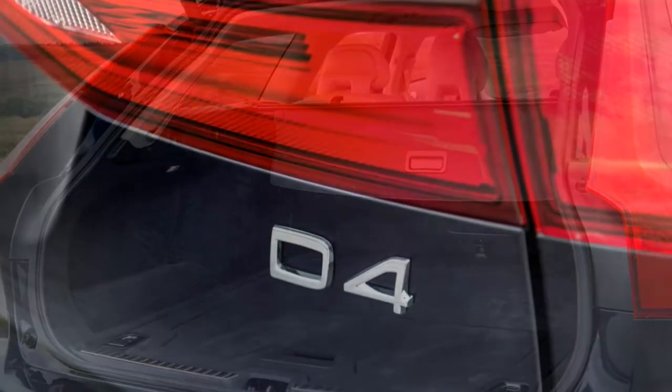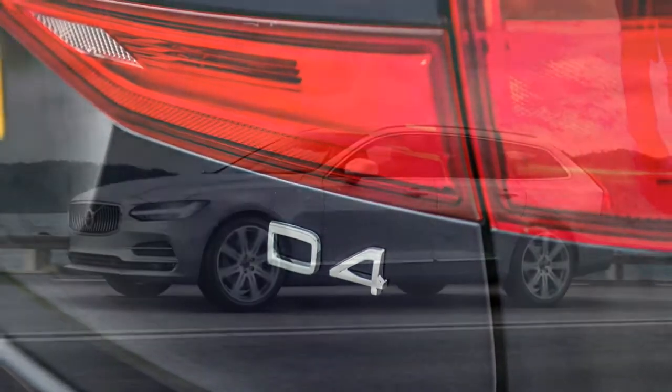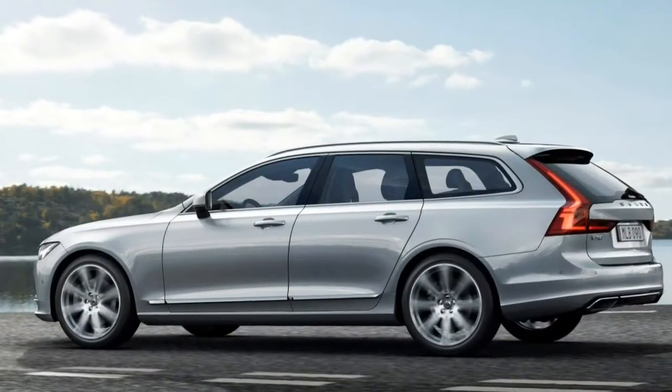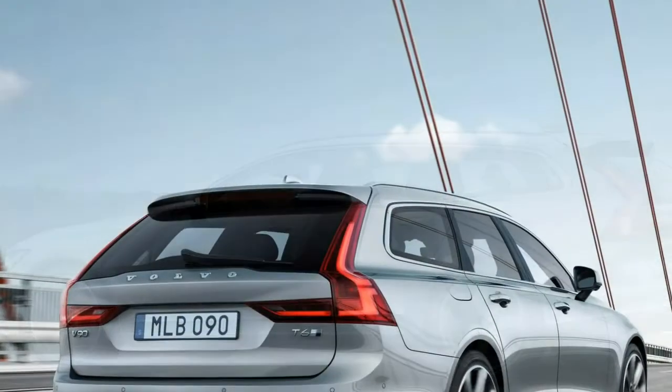Volvophiles will doubtless lament the lack of a vertical tailgate to increase capacity, which, ironically, the newer V60 has, and therefore the smaller car has more space to load.